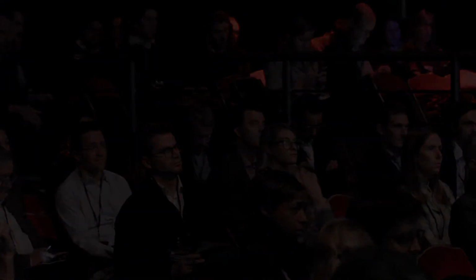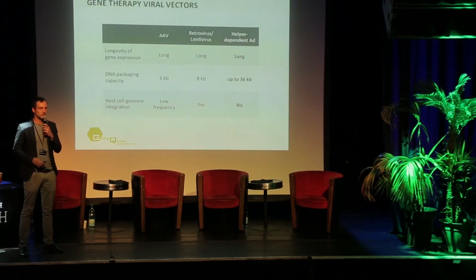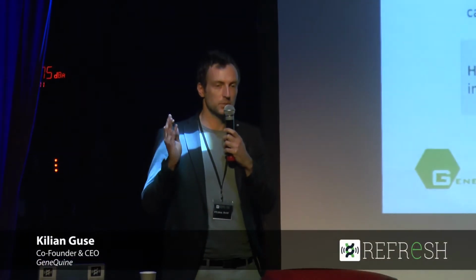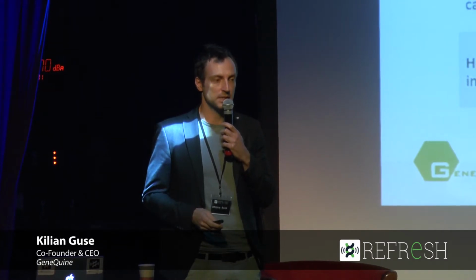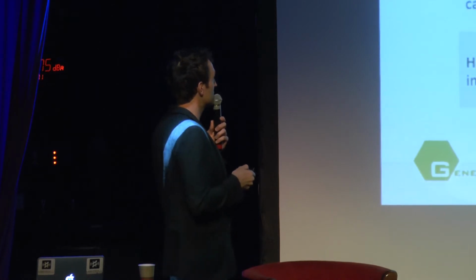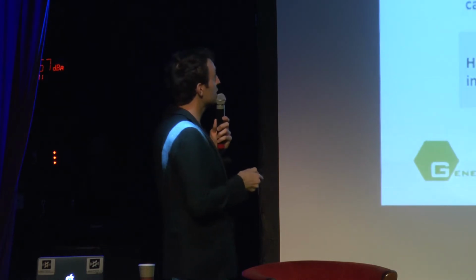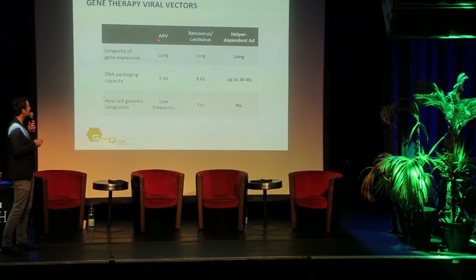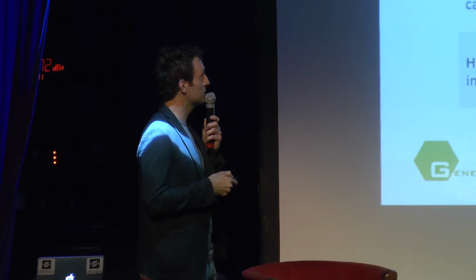So we're GeneQuine Biotherapeutics, and we're developing a novel gene therapy platform based on helper-dependent adenoviral vectors. As you may know, gene therapy is quite a hot field currently because it potentially offers a cure or transformative treatment for chronic diseases. And some of the most commonly used gene therapy vectors include AAVs, mostly for in vivo gene therapy, and retroviruses, lentiviruses for ex vivo gene therapy.